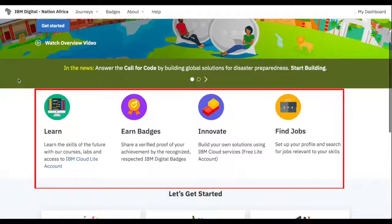IBM Digital badges are verified proof of your achievements, recognized, respected, and valued in the IT industry. These badges can be included in your CV and shared on social media.